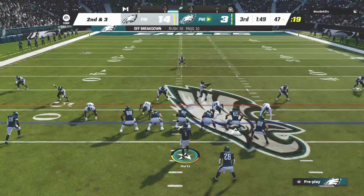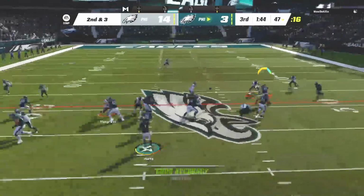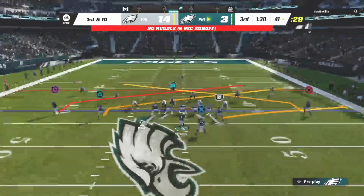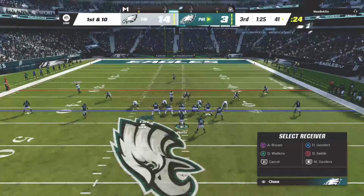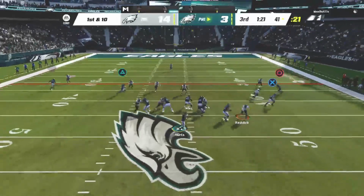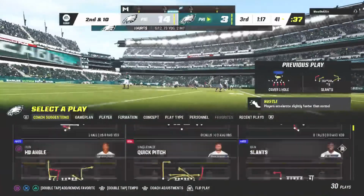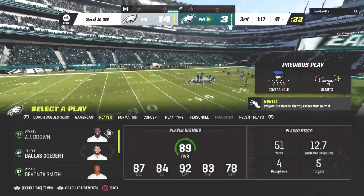Working with a 2nd and 3. He delivers another to Goddard, complete. And he'll be brought down just shy of the 40. But 1st down, Hurts. And it's incomplete. Took a shot, couldn't connect. A misconnection there. He's hit on just 50% of his passes thus far. That's not where you want to be.